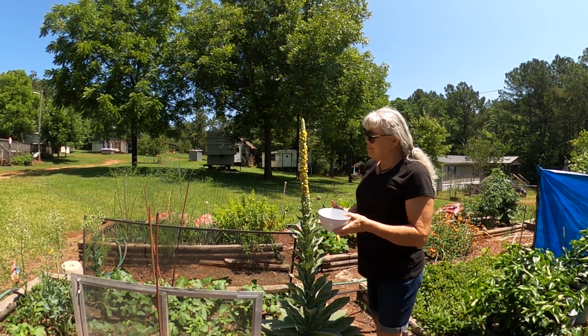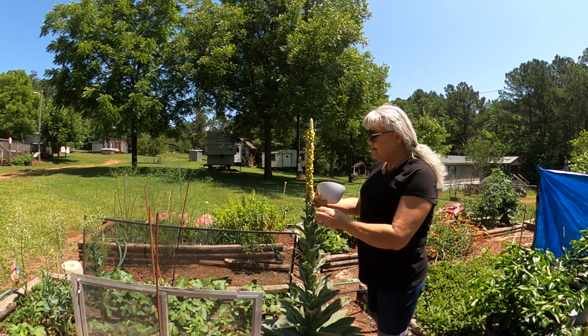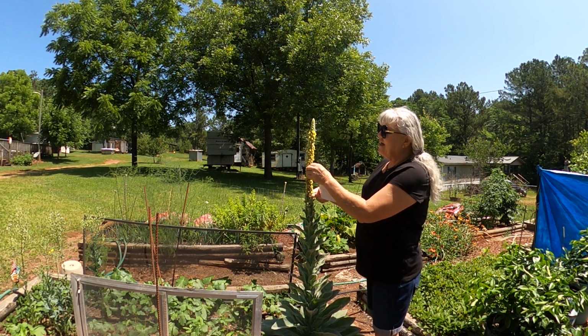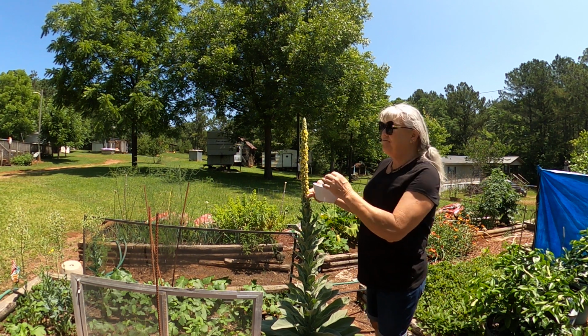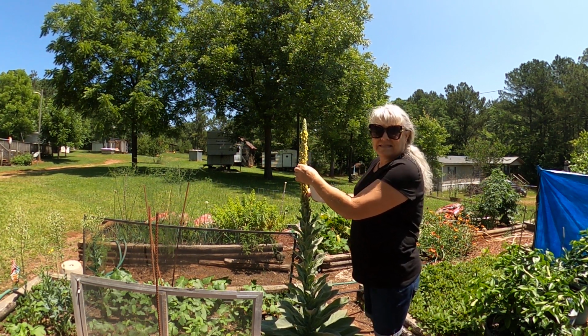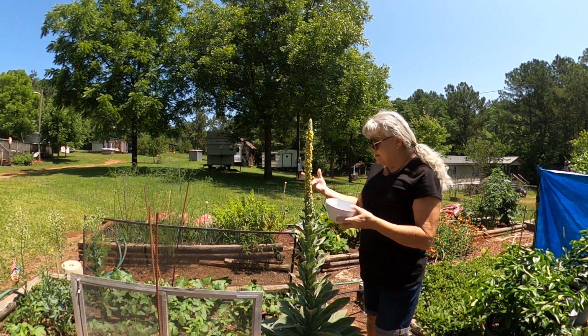Hey guys, you caught me out here in my garden again. This wonderful plant that I'm picking is mullein. I think I mentioned mullein before, but you see all these yellow flowers that I'm picking off? Well, they are excellent medicine, and I think everyone should know a little bit about it.